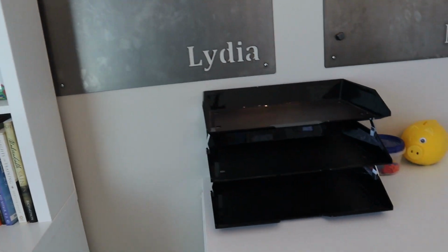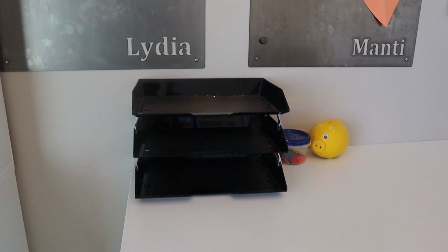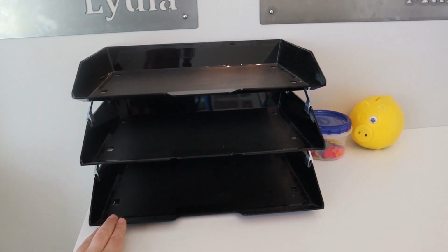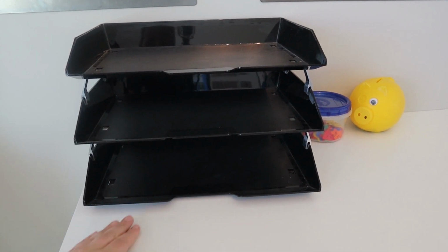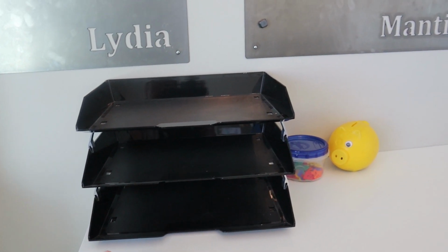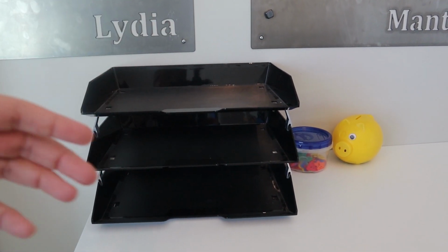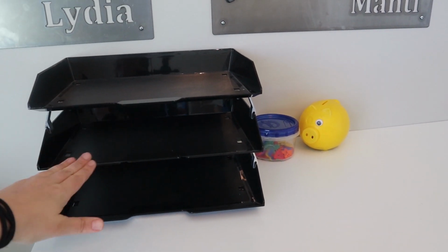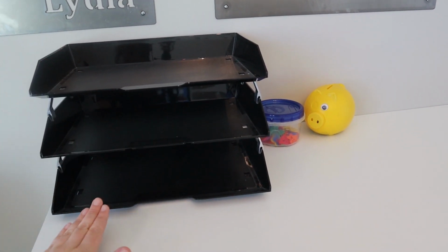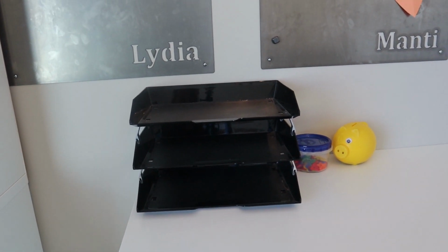So then over here, we have the signs for Lydia and Manti. So this is Manti's desk. And he also on his desk has the turn-in tray for everyone, because I just haven't found a better place to put it, and he doesn't use his desk as much as everyone else does. And so if they have work in workbooks, they just leave that in their drawers. But if they have an individual paper, then they'll put it in the tray. And there's only 3 right now, and they just go in order of age, so they know which one's theirs. And they turn it in, and I can look over and see how it all went.